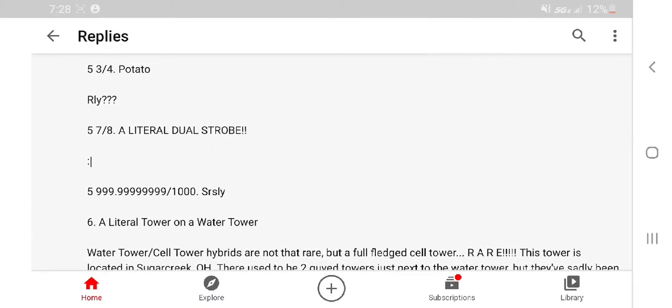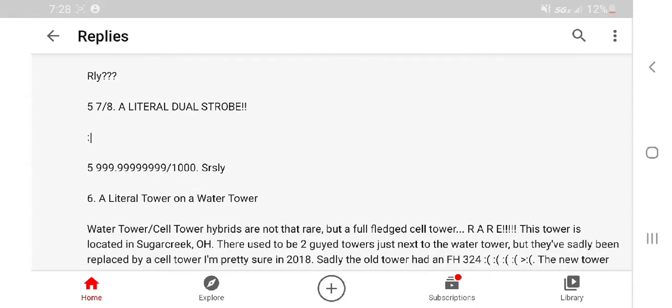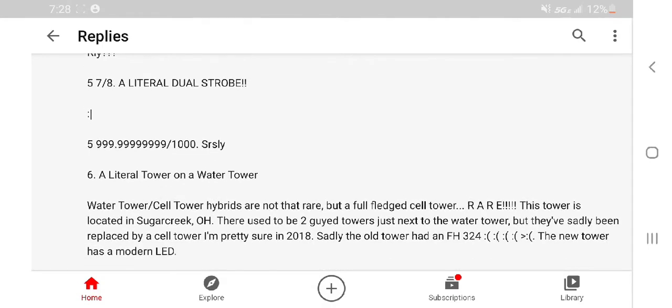6, a literal tower on a water tower. I never heard of that before. I only heard of antennas being on water towers and all that. That's normal, but not a full-fledged guide tower or lattice tower just standing on top of a water tower. Water tower, cell tower hybrids are not that rare, but a full-fledged cell tower, rare.